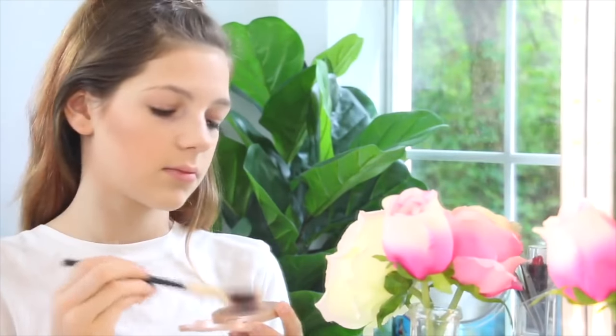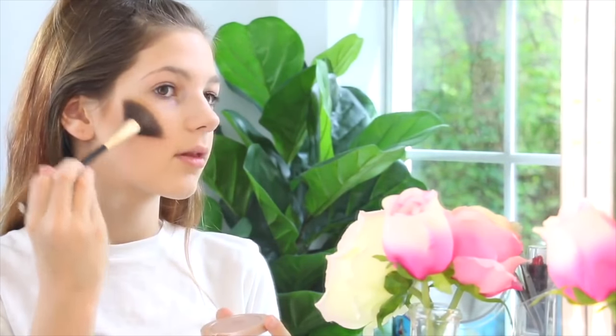I'm gonna use both brushes on each side just to show you, guys, that you can use any type of brush. Highlight just goes right up on, there's a bone that you can feel. It's like right here. And it just kind of goes up to your temple. I don't know if you guys can see that shine, but it looks super nice.